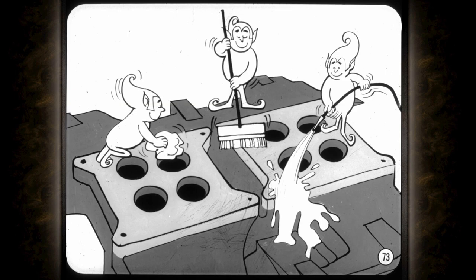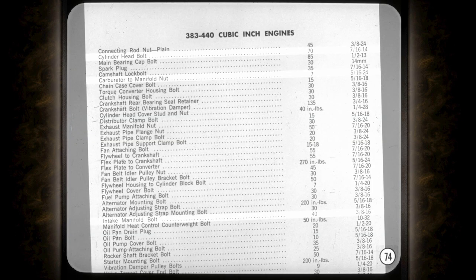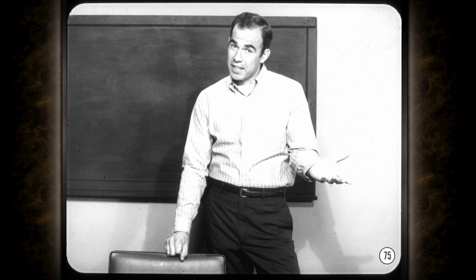Here's a final reminder. If you're reassembling or installing a new part, make sure that the parts have been thoroughly cleaned and are kept as clean as possible while you're installing them. Another thing, observe all factory torque specs for all fasteners and also follow the factory tightening sequence if there is one. Well, that's about it.